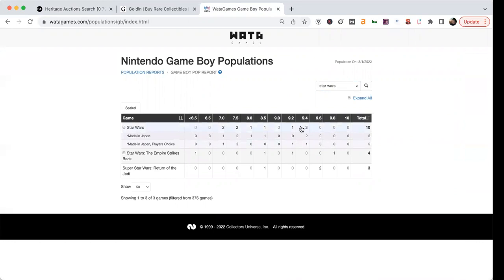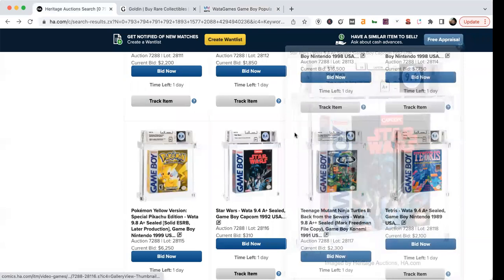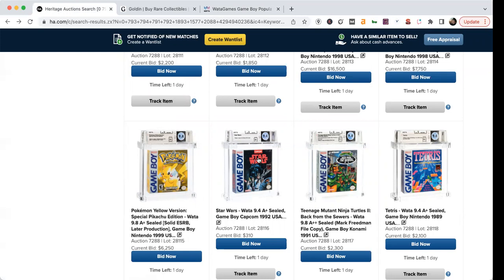The funny thing about it is the Made in Japan is Capcom. The Made in Japan Player's Choice is printed by Nintendo. Oh, but that's Player's Choice. Yeah. So do I have that one? There's five. You have a Capcom one. Japan. Yeah, you have a Capcom one. I have this one. I just remember Josh sending me a listing and saying, buy this. And it was trash. And he's like, doesn't matter. Buy it. Oh my God.